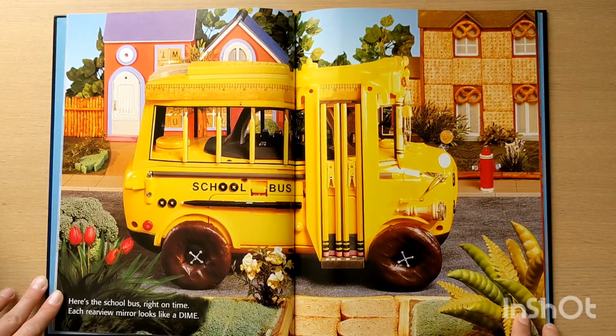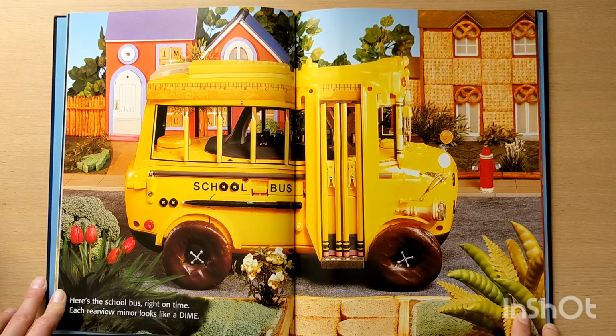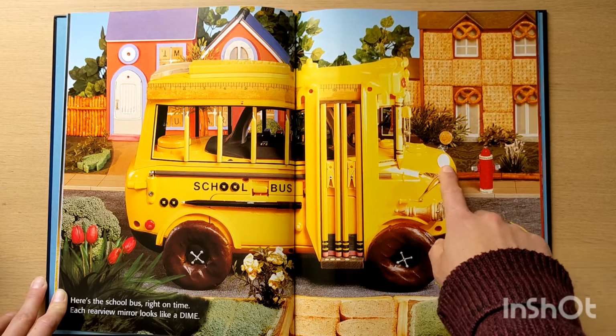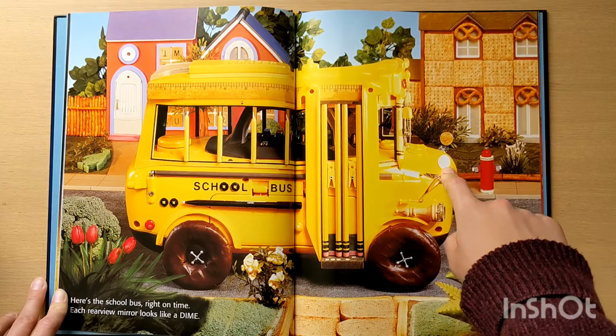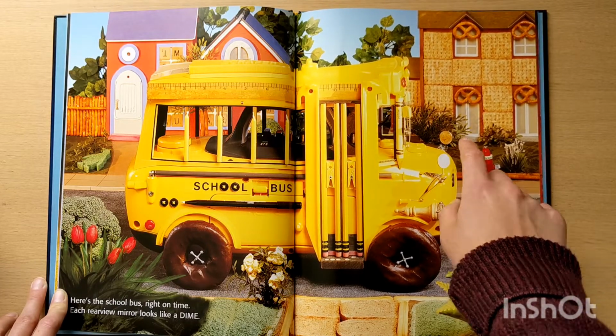Here's the school bus right on time. Each rear view mirror looks like a dime. You can pause the video now and see what you can find. When I looked at the rear view mirrors, this one was a little too shiny for me to really be able to tell what it was, but I did notice that this one does look like a dime. It's got the face on the dime.